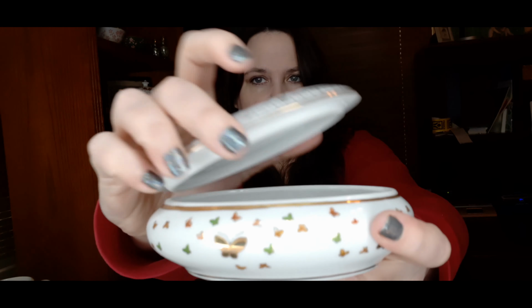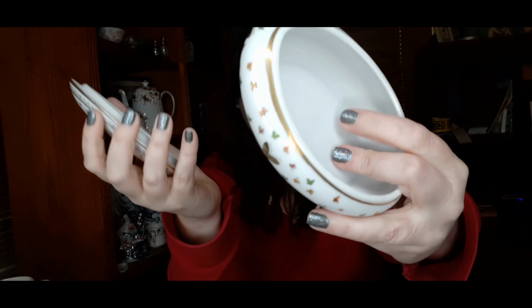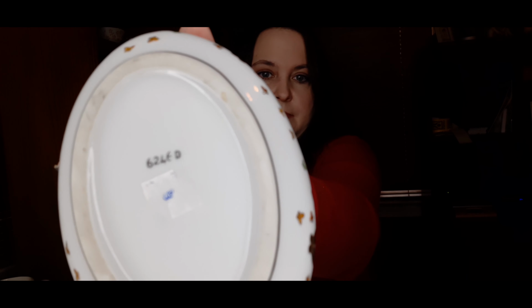Okay, so next. I saw this and I thought it was really pretty. It's just a butterfly trinket dish. The lid. I thought this had an Irish feel to it. Some of the little butterflies are orange and green, and with the gold it just has that Ireland pottery look to it. It's not really marked with the manufacturer on the bottom, it's just got the numbers. I paid $1.25 for this, and I'll probably sell it for about $12, but I thought it was really pretty.